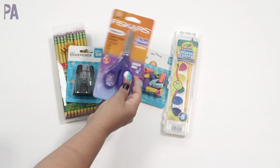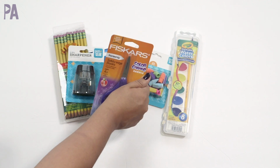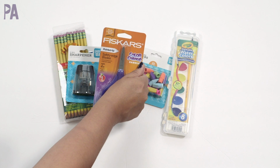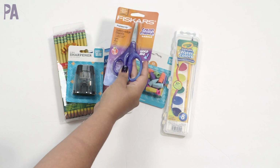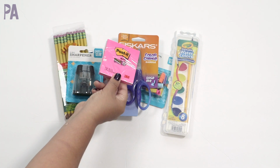They're actually color changing scissors, so if you hold them, I don't know if it's going to work if my hands are warm enough. They're supposed to change colors. And these ones are the pointed tip because we are okay with using them now. Yeah, look, there it goes. It's blue now. So it's kind of fun. And then one of my classes required a package of Post-its, any color.